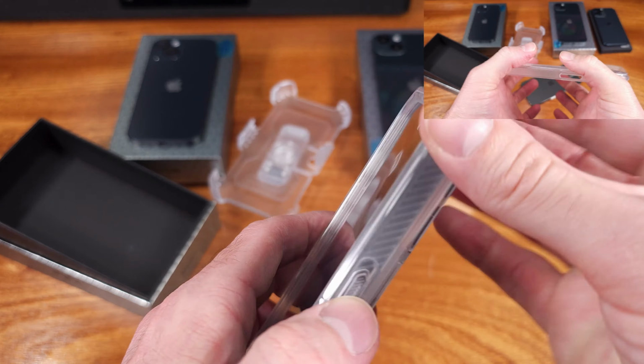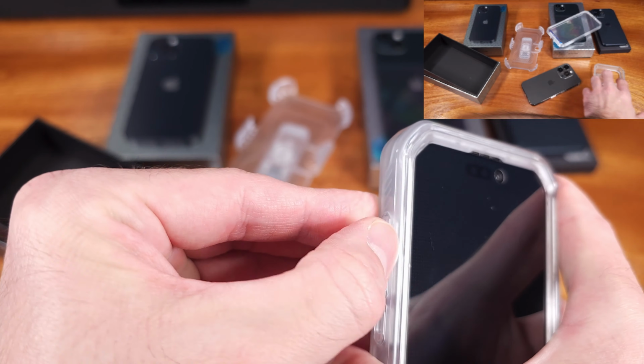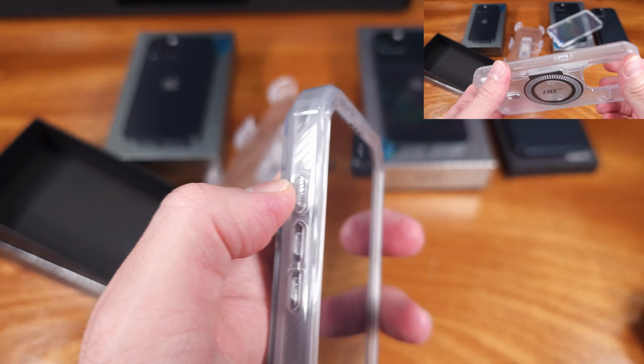As for extra functionality, we have a built-in magnetic kickstand. I really like kickstands on my smartphone cases. I'm always propping my phones up on my desk or the counter if I'm in the kitchen, watching videos, so I'm free to move around and work on projects.